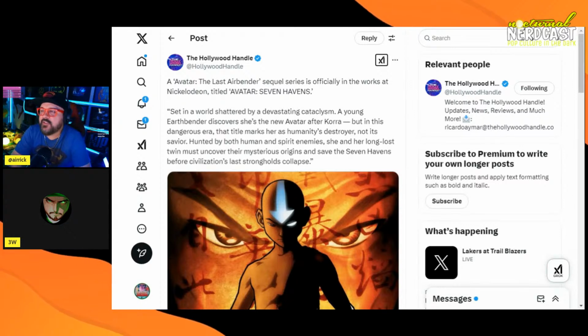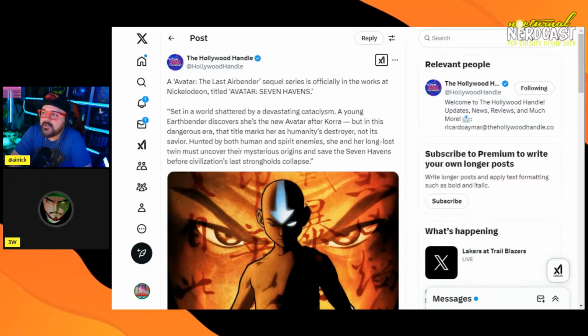Okay, so I saw this here. An Avatar: The Last Airbender sequel series is officially in the works at Nickelodeon, titled Avatar: Seven Havens. I don't like the name, but I'll probably get used to it. I don't even know if it might be a working title. That might not be the title they end up using. Avatar's great though.